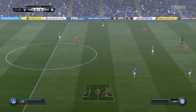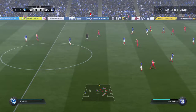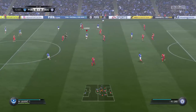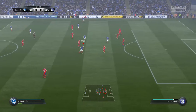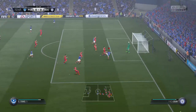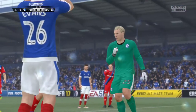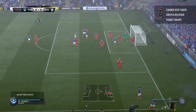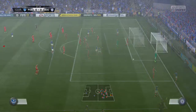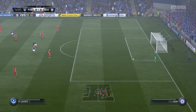Portsmouth throw. Good position, they've worked this attack very well. They've opened them up here! Oh, it's a brilliant stop! And that's a corner for Portsmouth. So they can regroup now at a goal kick.